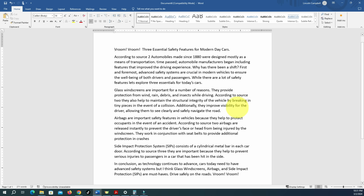Additionally, they improve visibility for the driver, allowing them to see clearly and safely navigate the road. And pay attention to your punctuation. If you want to know where to put a comma, you read as if you're explaining what you're reading, and then you will realize where you need to have a pause or a question mark, or a period. So you want to read your work afterwards, and ensure that you punctuate. Afterwards, we're going to read this again, and if there's punctuation missing, then we can put those in, all right?